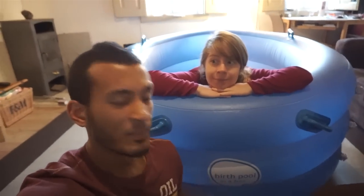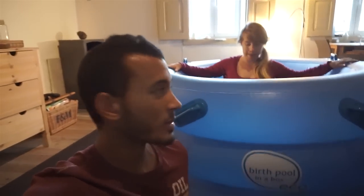So if anybody's thinking about buying a birth pool of their own, this one is the eco version, which is the small one. Sacha described it the other day, and when it's fully blown up, it looks like that. It's difficult to kind of work out the scale of it, I guess, but it's not as big as we thought it was going to be.